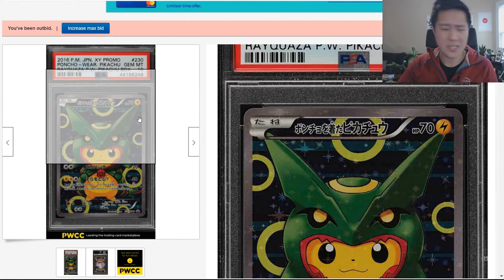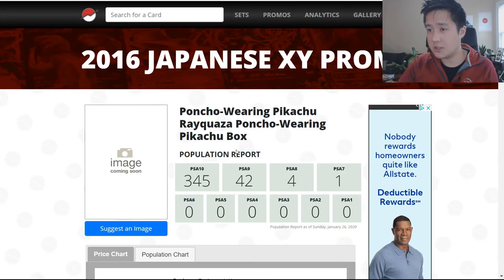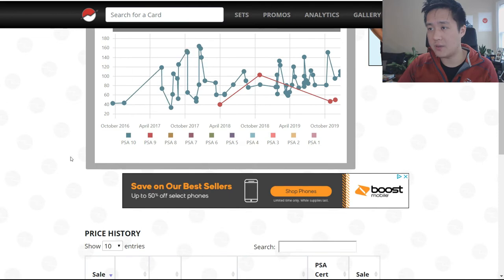Rayquaza. Actually, this is one I don't have a raw copy of. Let's take a look. Right now it's not too high. Once again, not too difficult to grade from the pop reports. And all right, we have some more listings. And once again, super high, super low.